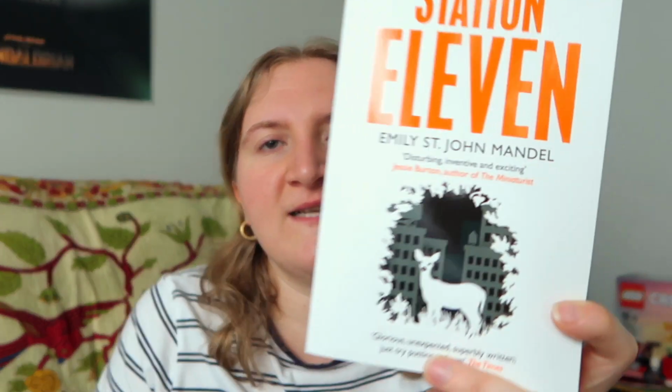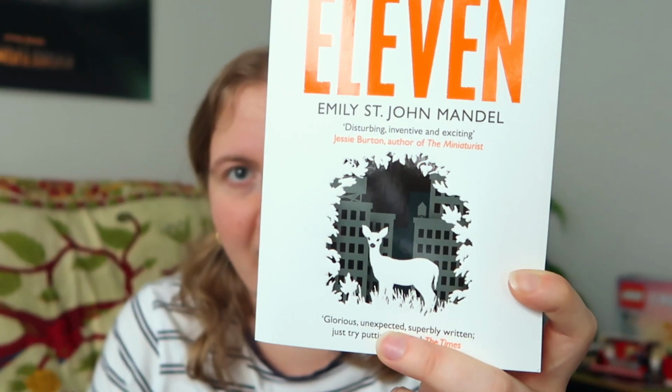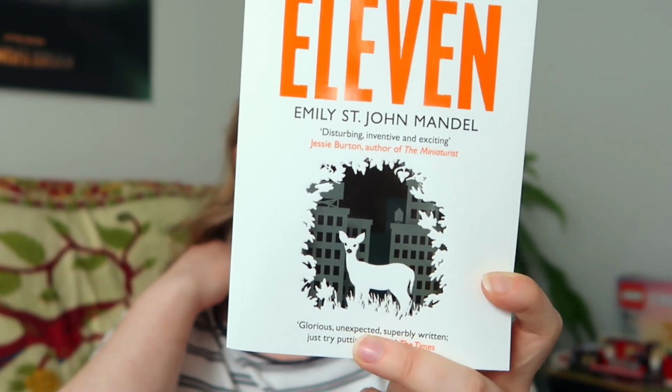I loved this book, and the deer is a really good cover choice, it's like nature taking back, you know what I mean? I really love that because it's nature taking back what is rightfully hers. And this was just a really, really good book. Loved it a lot. I do want to reread it because it's been quite a while since I've read it.